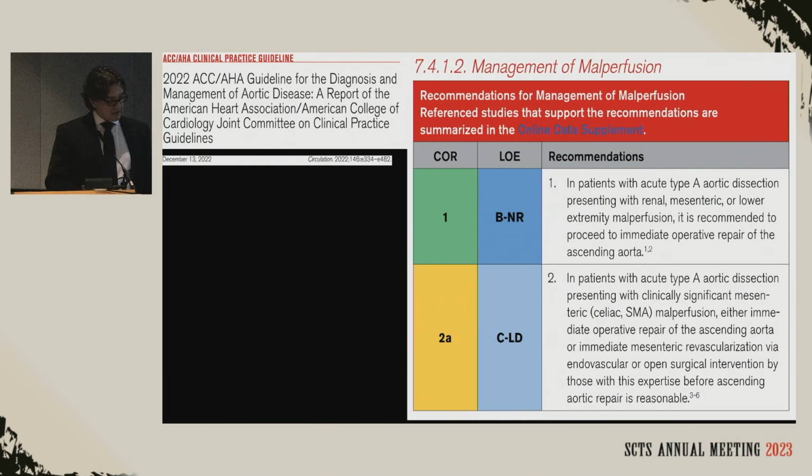The second is malperfusion. In the statement, the malperfusion issue makes an entry. And it's very clear that in patients with type A aortic dissection presenting with renal, mesenteric, or lower limb malperfusion, which are the most lethal ones, it is recommended to proceed with central repair. Now, the little bit of a confusion that I had reading this is that the type 1 recommendation is also type 2A. And it is being put into the context of mesenteric and lower limb malperfusion, because in these cases, especially if you have lactic acidosis, you probably may have to consider addressing the malperfusion first.